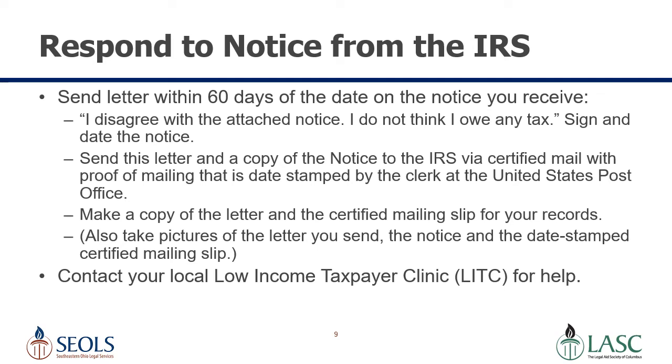Include the notice number. Send this letter and a copy of the notice you received to the IRS via certified mail with proof of mailing that's date stamped by the clerk at the United States Post Office. Make a copy of the letter and the certified mailing slip for your records. Also take pictures of the letter that you send, the notice, and the date stamped mailing slip. Be careful if you share your pictures with others that your social security number and other personal identifying information is removed from the top of the notice especially. And then contact your local low-income taxpayer clinic to help.